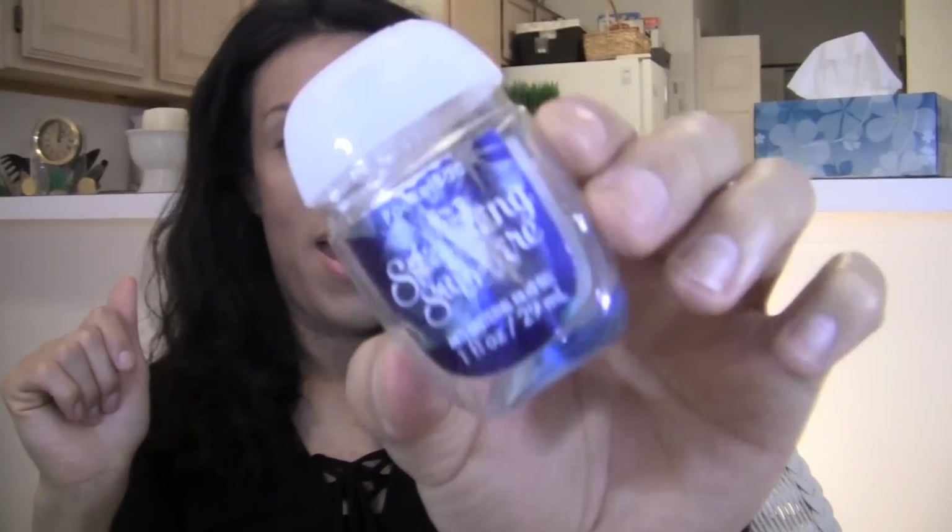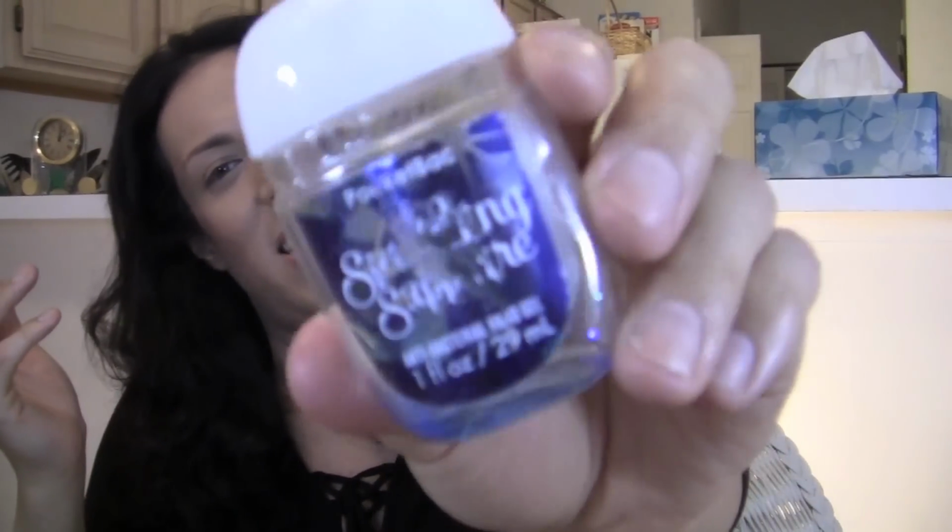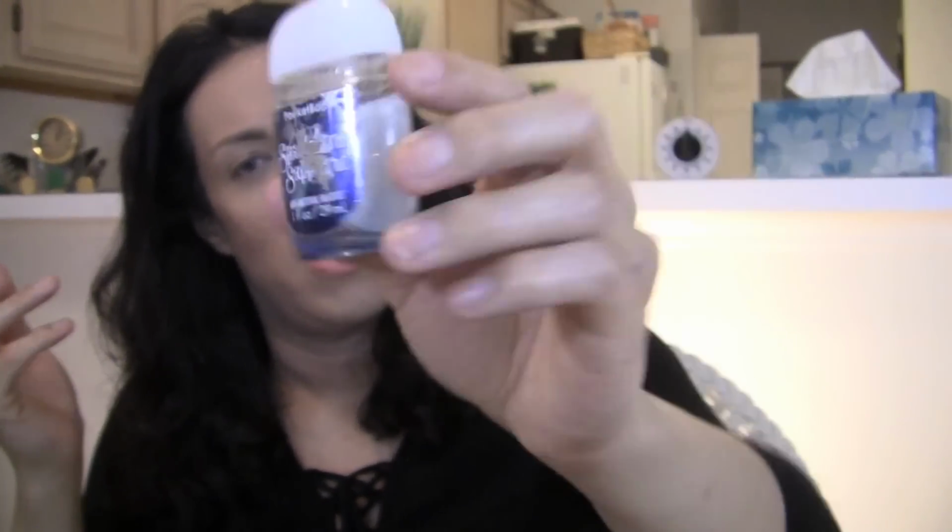Sparkling Sapphire in the pocket back. I love this scent. It kind of reminds me, I don't even know what scent reminds me of. A little bit like A Thousand Wishes and Japanese cherry blossom with a crisp morning air combined. It smells so yummy. Oh my gosh. It's kind of like a clean cologne scent, perfumey. Well, clean, it just smells like nice, clean perfume. Sparkling Sapphire, and that label's kind of rubbed off because I use it so much. But anyway, I would repurchase that again for sure.